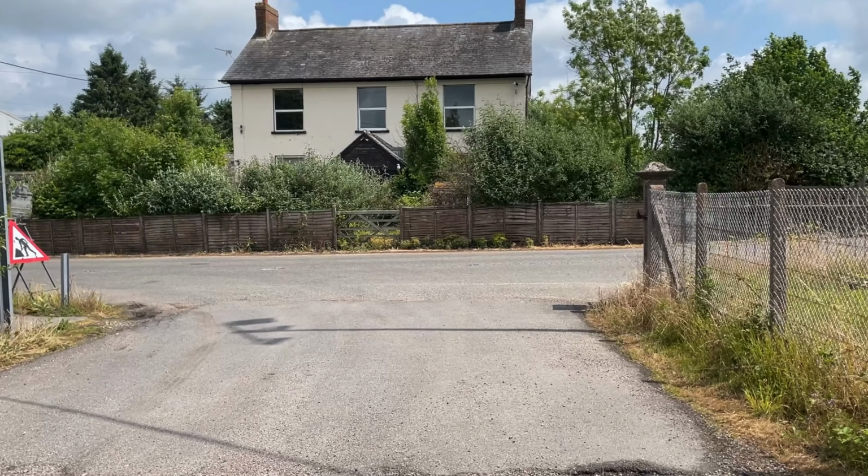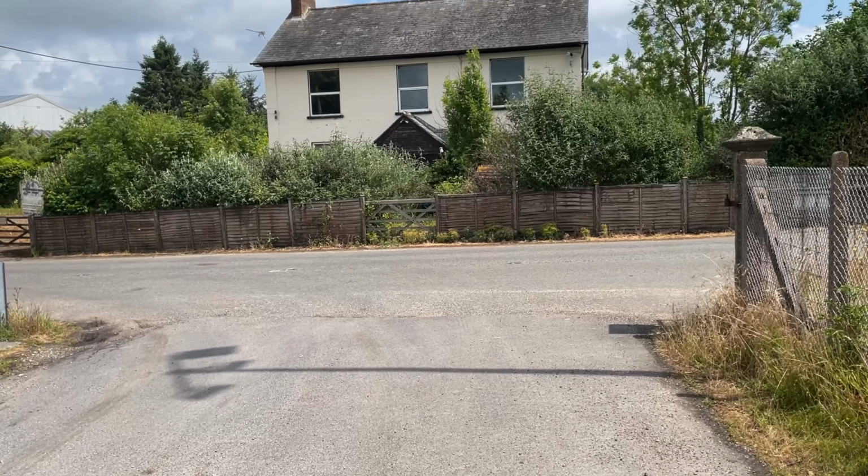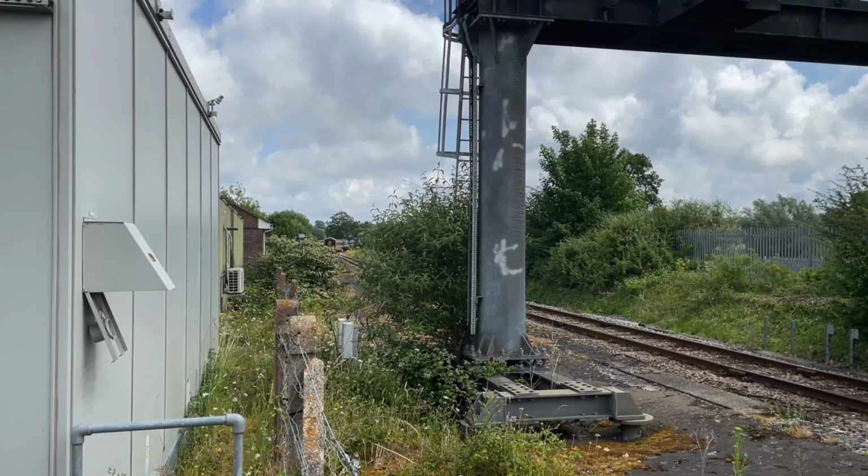Former pub there, the Chard Road Hotel. Hardly recognise it as a pub now, would you?